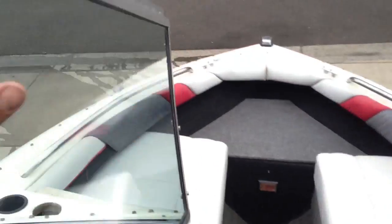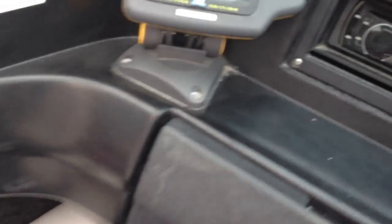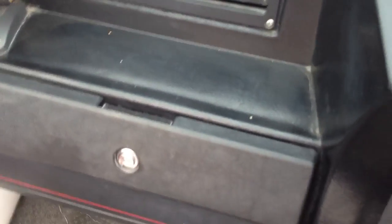Basic stuff there. Pass-through window here, works perfectly. We have a Humminbird fish finder / depth finder there. Our radio, Pioneer radio. Let's see. Yeah, that's that.